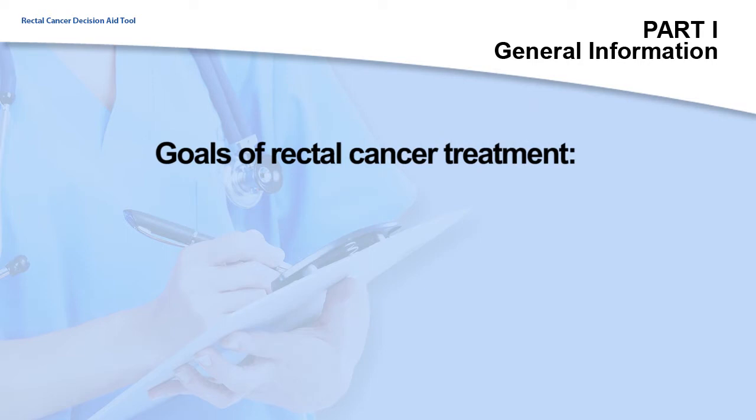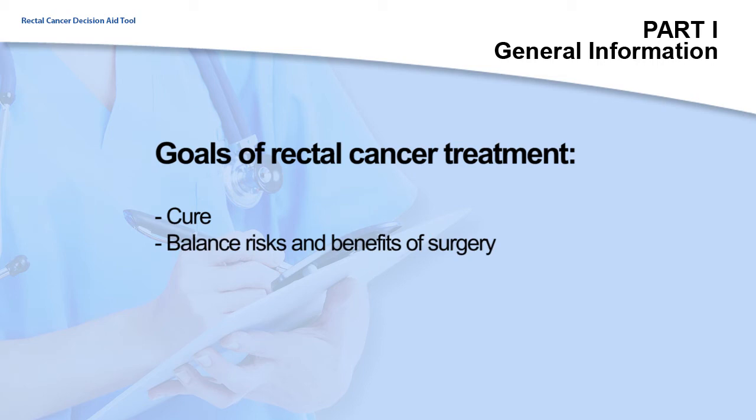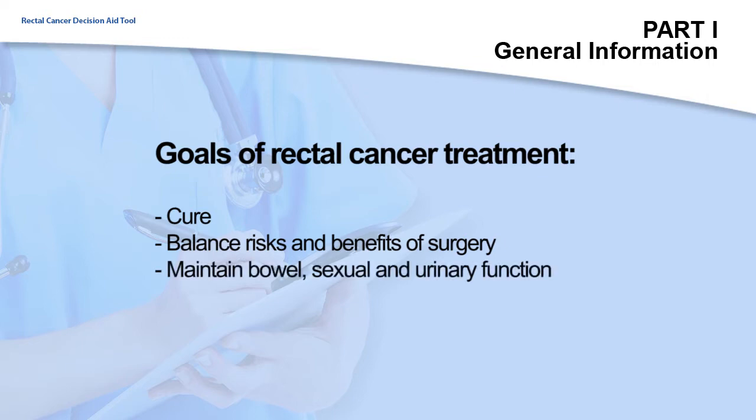What are the goals of rectal cancer treatment? The first goal of treatment is to remove the entire tumor for the best chance of a cure. The second goal of treatment is to balance the risks and benefits of surgery, keeping in mind your medical health, risk of complications, and treatment preferences. The third goal of treatment is to minimize changes to your bowel, sexual, and urinary function that are at risk with many of the treatments for rectal cancer.